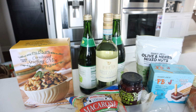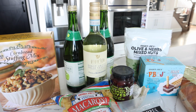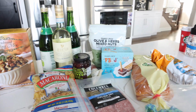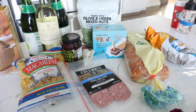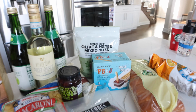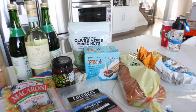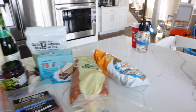I wanted to make sure I have drinks, so I have plenty of red wine, but I just figured I'd buy one more white wine and some sparkling apple cider. Of course, I'm gonna make some kind of charcuterie, so I picked up some more salami, some olives, this olive and herb nut mix. We'll see what that's like. I have a lot of the crackers and things already, so I just kind of mix with it. This PB&J snack is for my kids, not related to Thanksgiving.